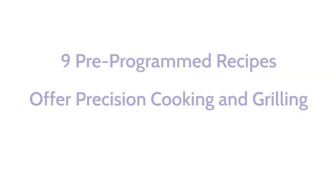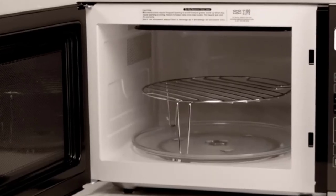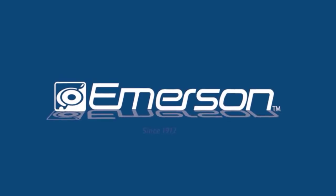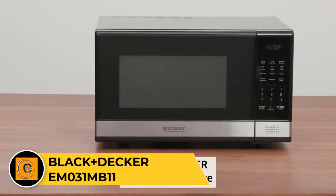You can defrost by weight, a function that allows the unit to automatically set the duration and power level when you enter the weight of your food. With 11 power levels, you get one pure power level for the grill. You get 9 presets for quick cooking that includes common food items like popcorn, pizza, frozen vegetables, meat, beverage, etc. It can easily be controlled by just a touch of a button. Black Plus Decker M31 MB11.